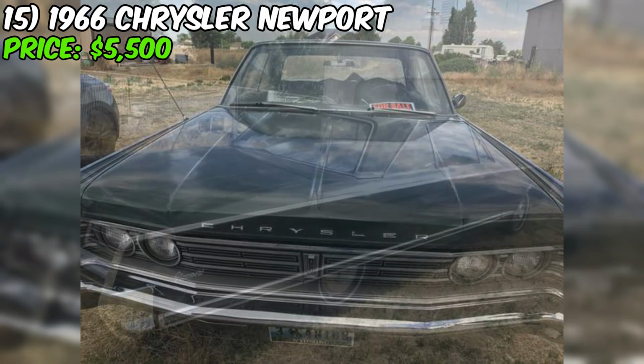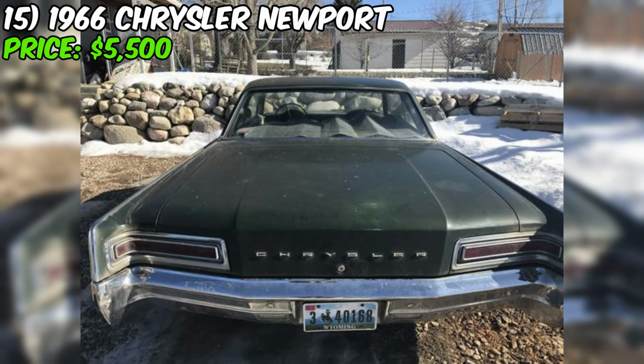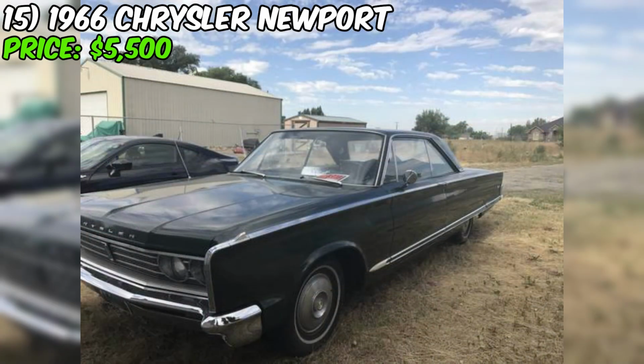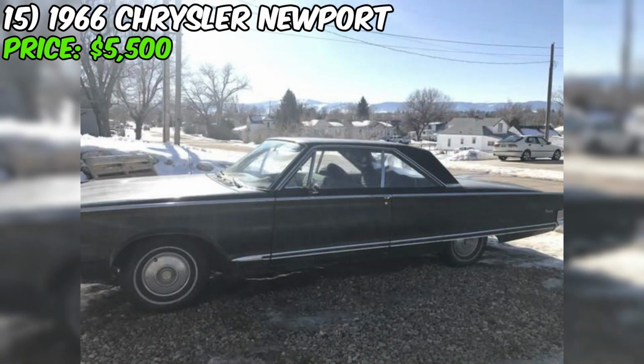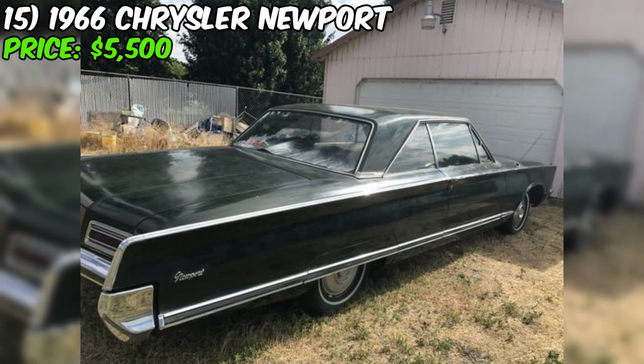Keep in mind that this car uses lead additive for gas, so you'll need to factor that into your maintenance costs. Now, the seller does mention that the car runs with help, so it may need some additional TLC to get it in tip-top shape. They recommend bringing your trailer or mechanic to check it out before making a decision. Overall, this 1966 Chrysler Newport is a fantastic opportunity for any classic car lover. It's got a clean Wyoming title and a price that's hard to beat. If you're ready to take on a project car with tons of potential, this could be the one for you. Don't miss out on this chance to own a piece of automotive history.